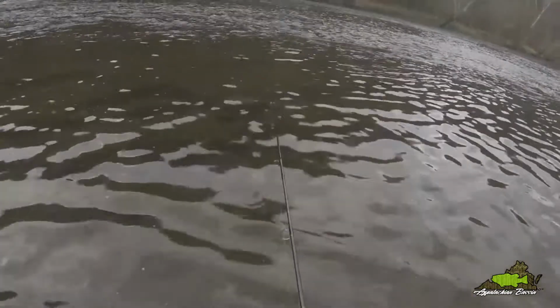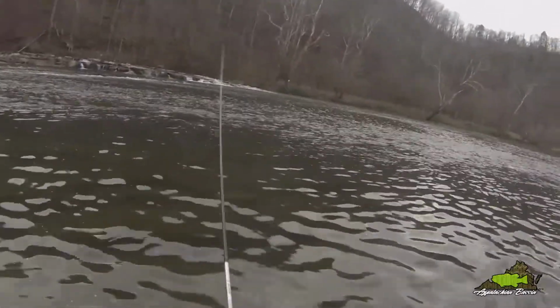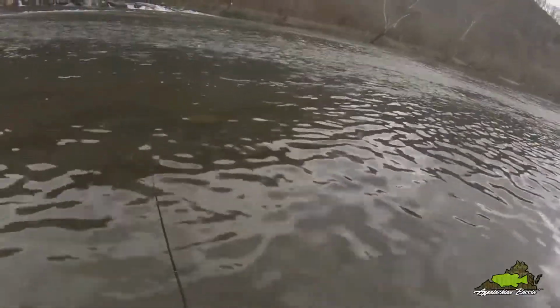Now, this first fish, not the biggest fish in the world, but I first started out with swim baits. They didn't work. Tried a couple spinner baits, they didn't work. So I decided to cast out some shiners that Jake had bought for us, and once again, Jake, I really do appreciate that. I told you I was going to get them for us, but thanks again, man. I'll get us next time.